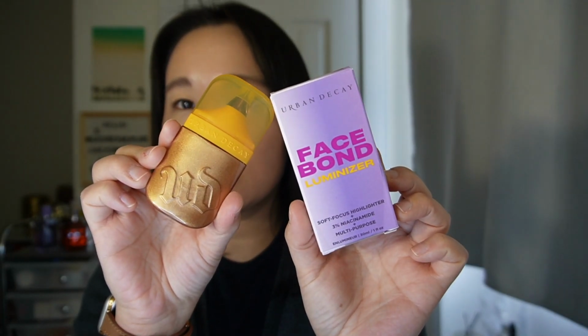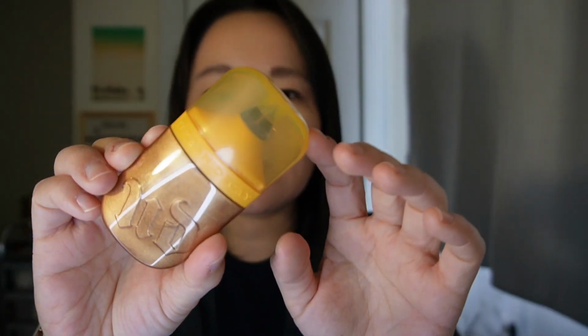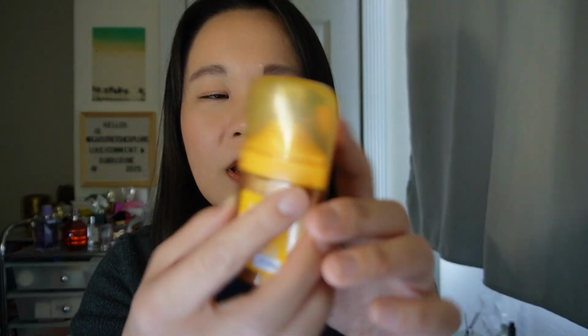The first product here is from Decay. It's the Face Bond Luminizer, and I got mine in the shade Half Baked. This is a soft focus highlighter with 3% niacinamide and is multi-purpose, and this is what it looks like. It says here that this is a no mess, no waste dropper. I don't know if you can see it on here, but I did have some issues with the dropper in terms of it being kind of leaky. It sputtered out after I put the lid on.